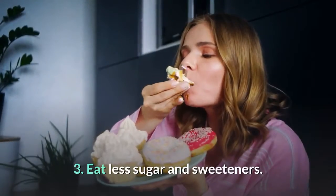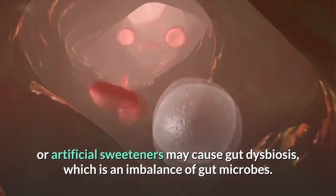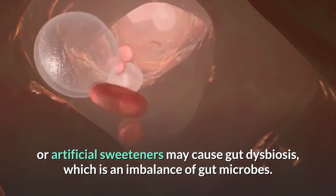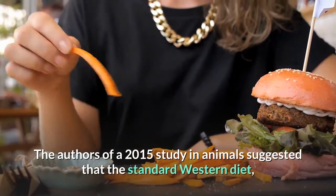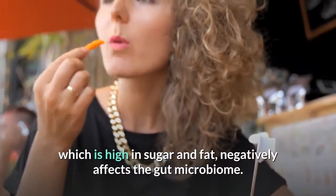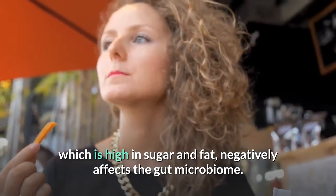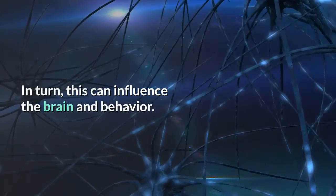3. Eat less sugar and sweeteners. Eating a lot of sugar or artificial sweeteners may cause gut dysbiosis, which is an imbalance of gut microbes. The authors of a 2015 study in animals suggested that the standard Western diet, which is high in sugar and fat, negatively affects the gut microbiome. In turn, this can influence the brain and behavior.